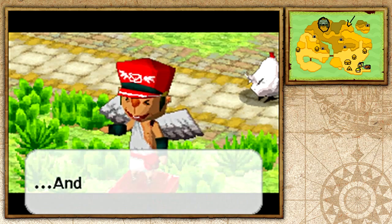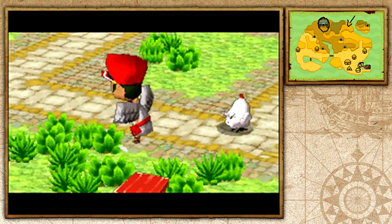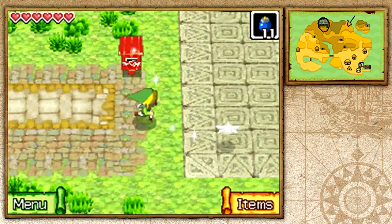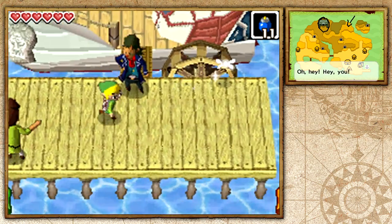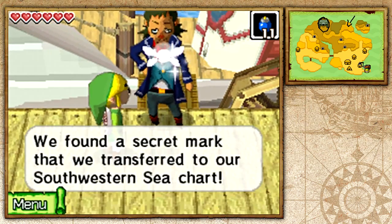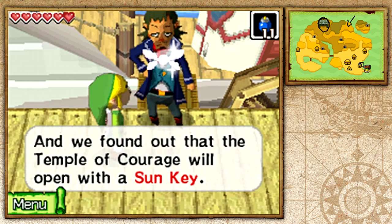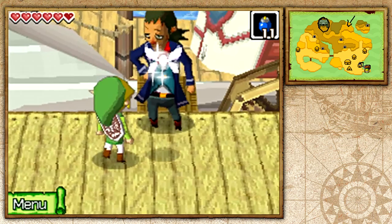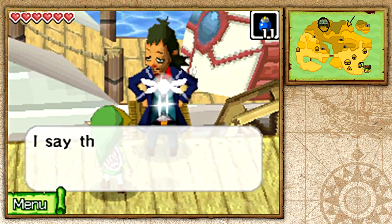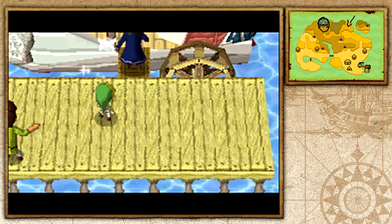We want to head over to him and buy a salvage arm from him as soon as possible, because that's going to help us salvage all the treasure we found with our treasure maps and whatnot. So let's go ahead and let Lineback check out the secret mark here on the scene. Oh, okay, so it will help us find the sun key that will open up the Temple of Courage, and that's where we'll find the Spirit of Courage and all of that stuff. So this is pretty important. Let's go ahead and get started.